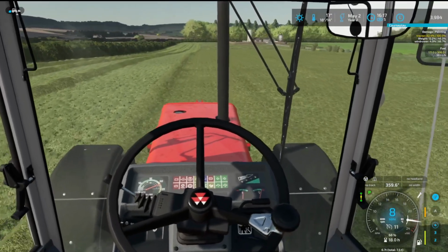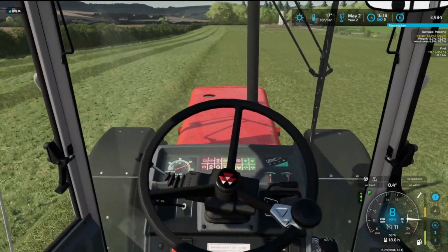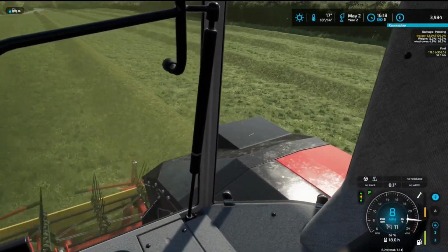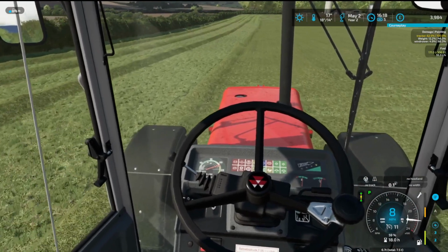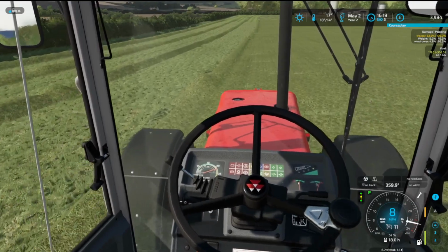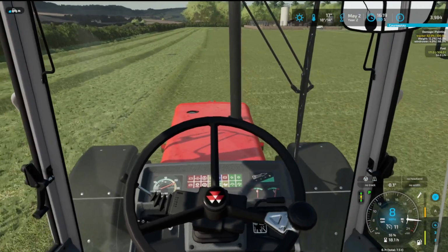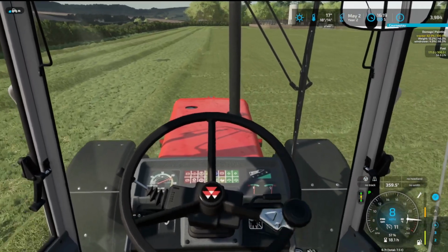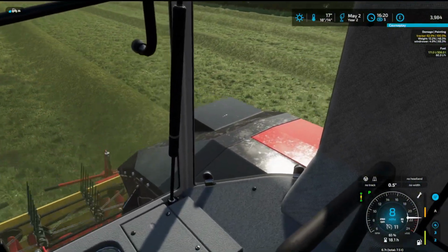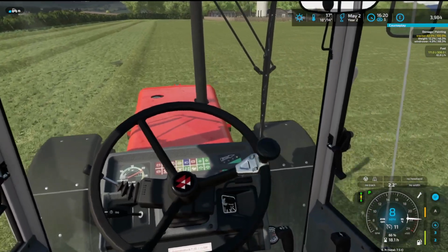Well, into the final sector of today's episode. And getting through here nicely now, getting some pretty decent trails as we come through. Could do with a bigger rake on here. The tractor's a bit overkill for this, but haven't got the money to buy one at the moment.